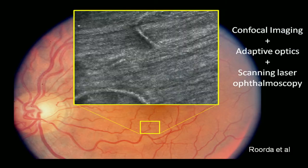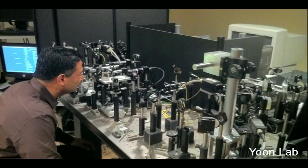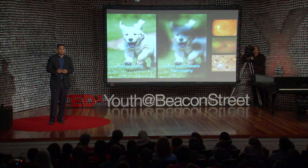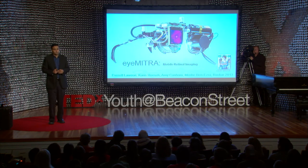So what we can achieve is impressive, but the instruments, unfortunately, are also impressive. And this is where the research is today. In the meantime, there are 300 million diabetics worldwide, and more than half of them are never going to see a doctor, which means they will develop retinopathy and lose vision. So what can we do with some unique approaches to make all of us part of that process?